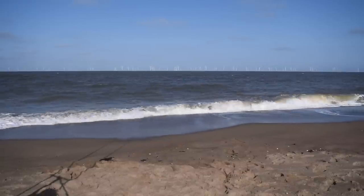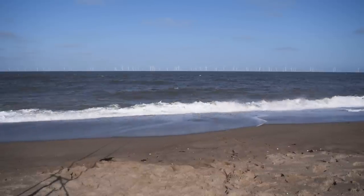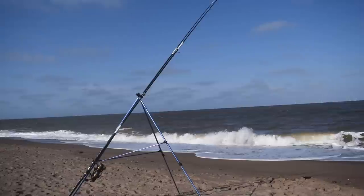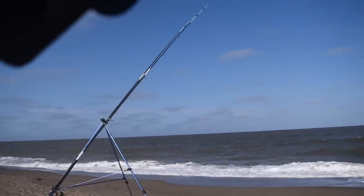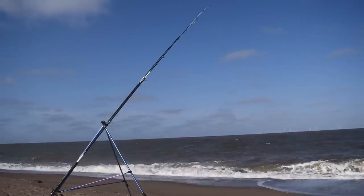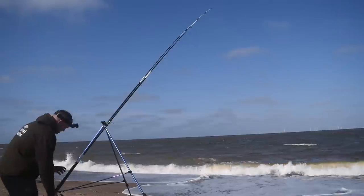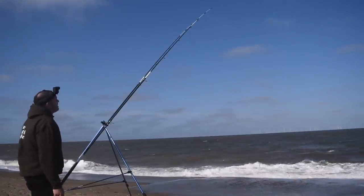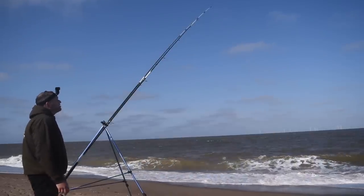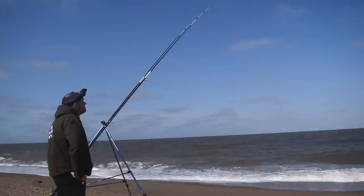I haven't brought it this time because, like I say, I was expecting it to be windy. Normally I'd have brought my spinning rod, my lure rod, and set it in, but when you've got bass, they're in close. So if you're going after bass and you see people chucking 100, 150 yards or so, you're casting over the fish all the time.